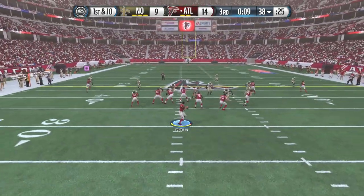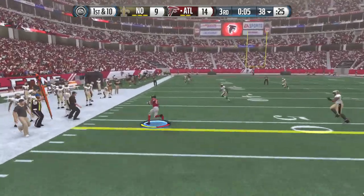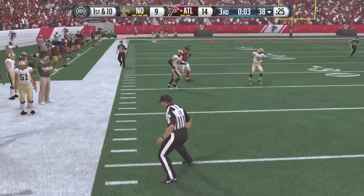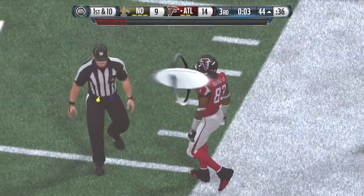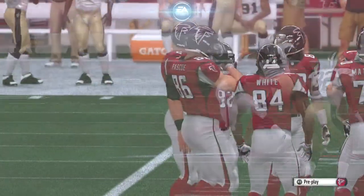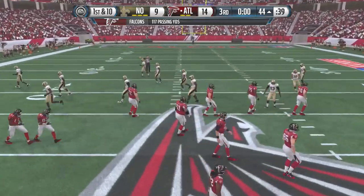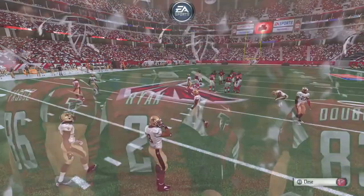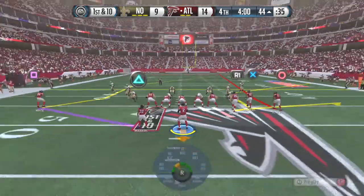They'll hike it to him out of the shotgun. Scrambling out of the pocket. It's Douglas. And he spins away. The Falcons really got it going now. They got confidence. They got momentum. They got a small lead here in the second half. And that first down, what does it do? It just gives the offensive coordinator confidence. And, of course, this quarterback, he is always ready to go.